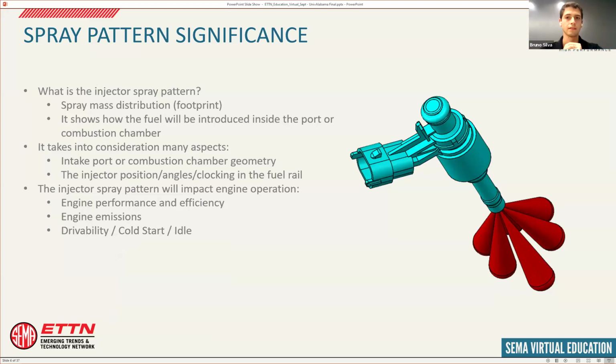So I think, go ahead, Bruno. Yes. So as Paul mentioned, on the injectors, you have different spray geometries. And basically that geometry of your spray becomes what is called your spray pattern. It just shows you how the mass of your spray will be distributed. Some people refer to it as the footprint of your spray. So the picture on the right shows your injector, and the red cones are the representations of your jets coming out from your injector.